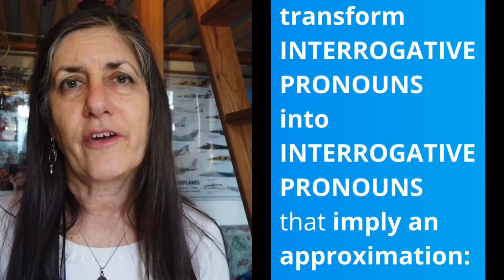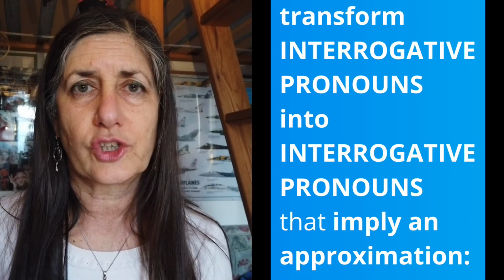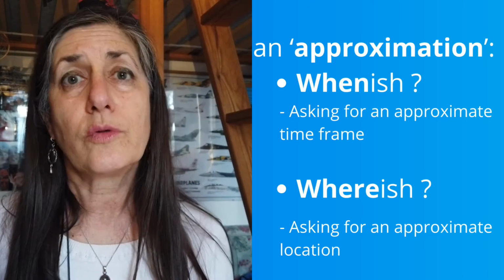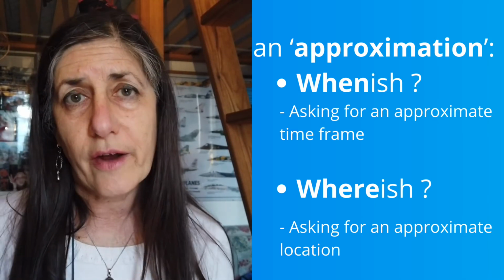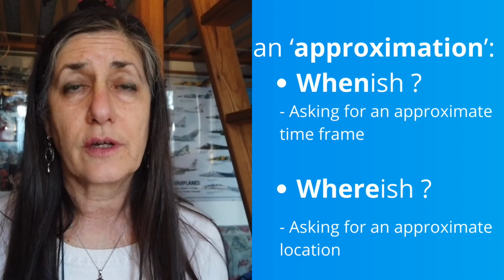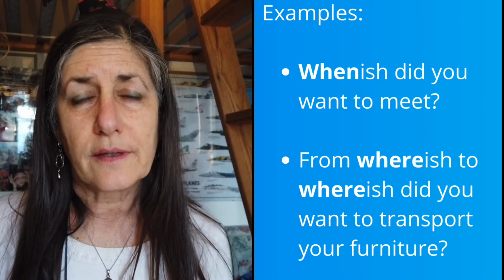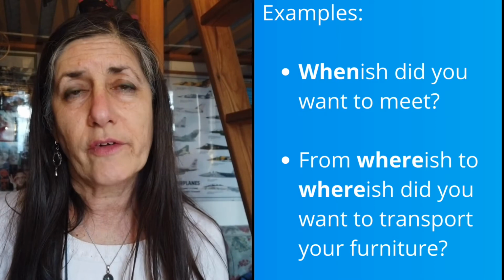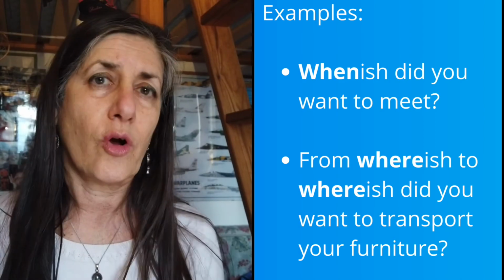A less common form is when you can transform interrogative pronouns into interrogative pronouns that give an approximation. For example, whenish or whereish. You use whenish when you want an approximate time, and you use whereish when you want an approximate location. Let's see two examples. Whenish did you want to meet? So approximately what time? And from whereish to whereish do you want to transport your materials? So from where to where, approximately.